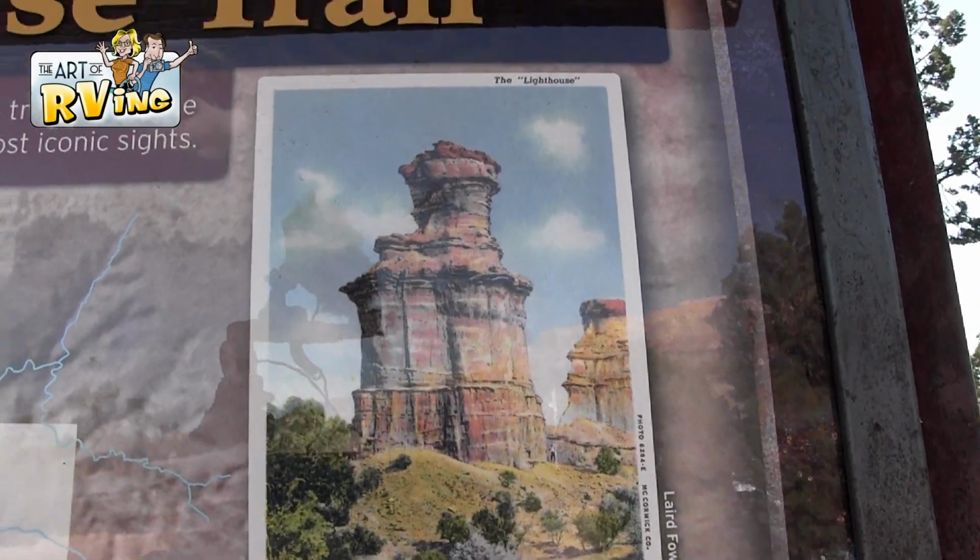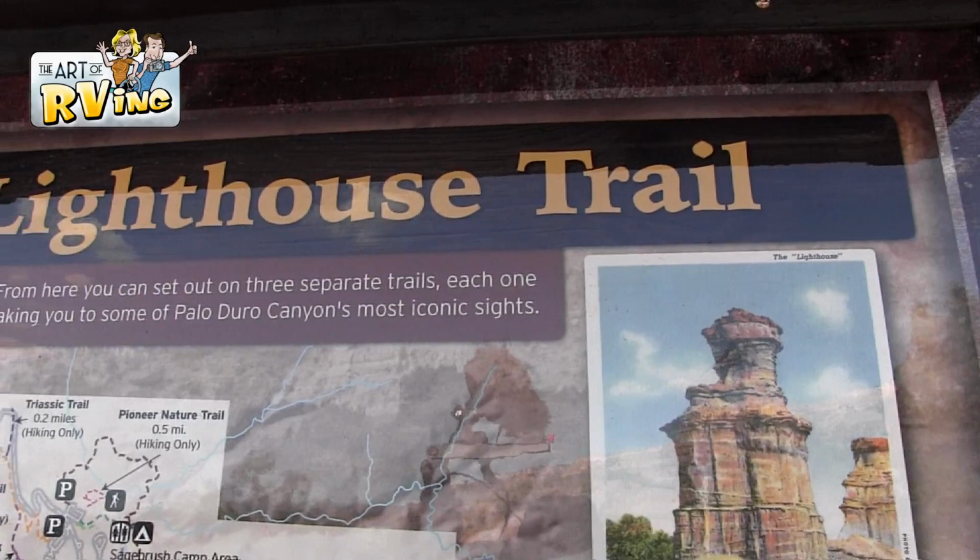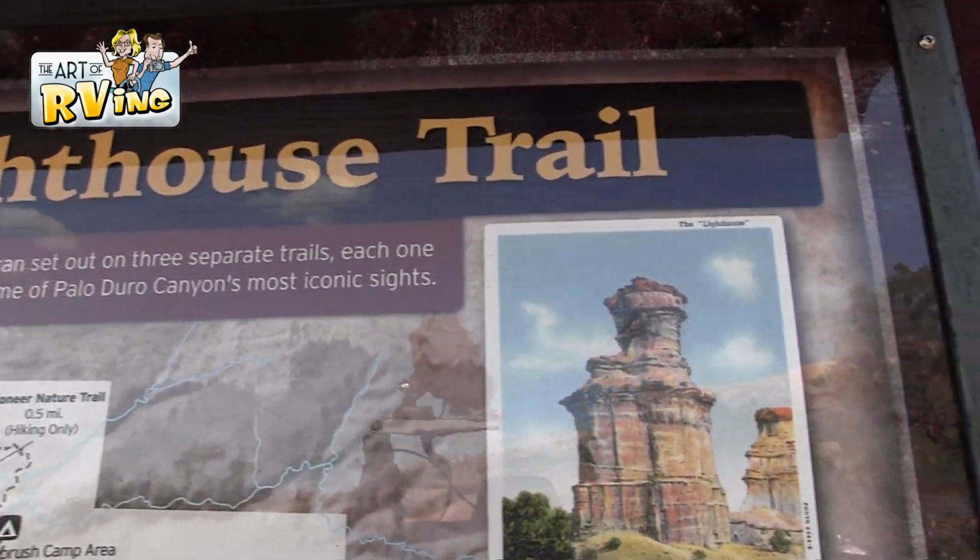Wow. Okay, Jeff, so what is this park known for? Probably our most famous feature is the Lighthouse. It's about a 310-foot tall rock spire, sometimes called a hoodoo. Wait a minute, 310 feet tall. Correct. Yep, from the canyon floor to the top. That's huge. It's about the same height as the Statue of Liberty.